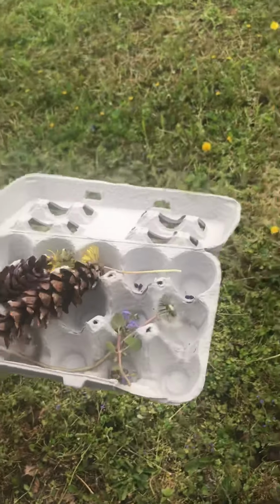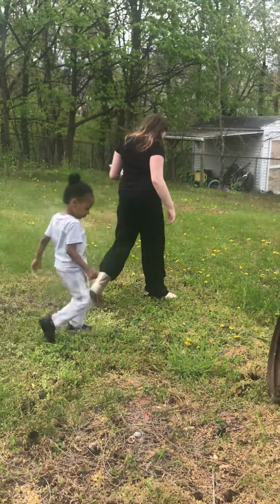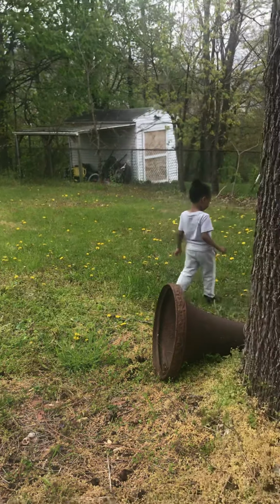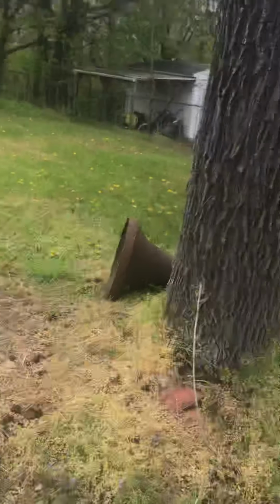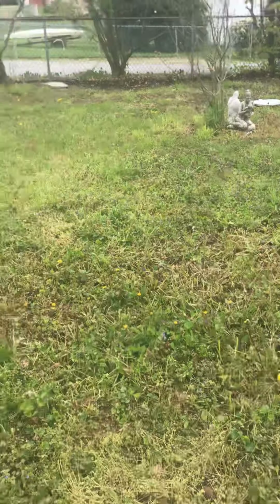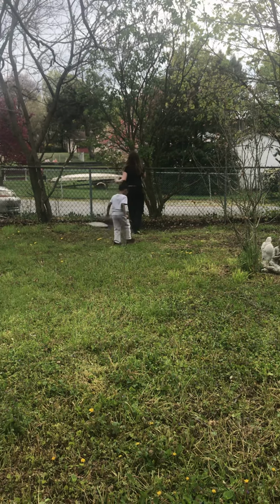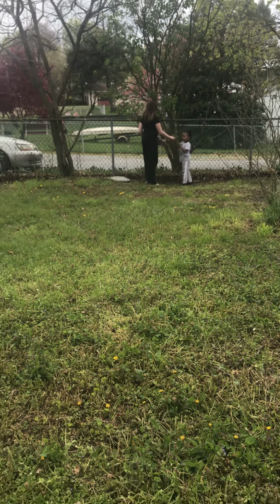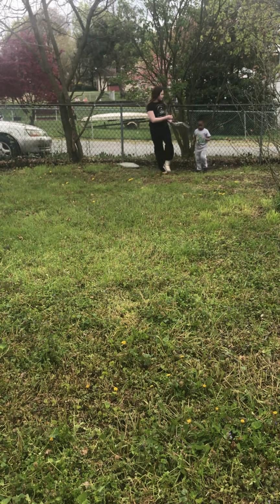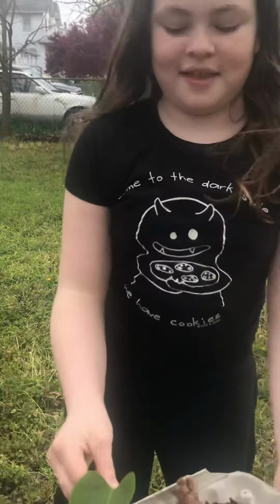Okay, so you guys need to find a green leaf. I'm going to find one. Hey, come on over here. Hey, I think there's one over here. Did you find the leaves? Yeah. Good job. Put them in our collection.